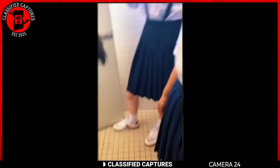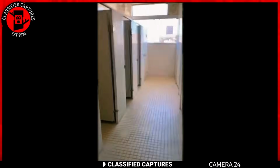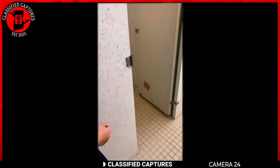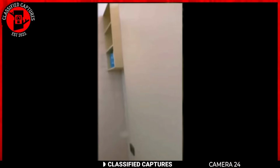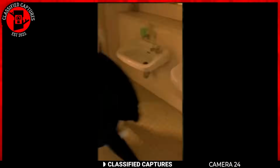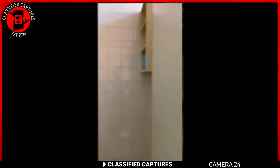What happened next made them all scream and flee, but the camera kept rolling. After gathering their courage, they decided to open the mysterious stall. The girl, holding the camera, cautiously approached, pointing the lens inside. At first it seemed empty, but then as the camera panned back, there it was. A pale-faced girl lurking in the corner of the stall, her presence so sudden and unnerving that it sent the students running for their lives.